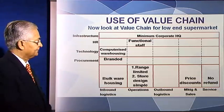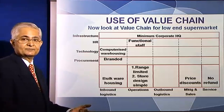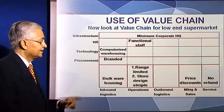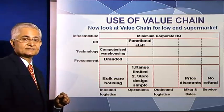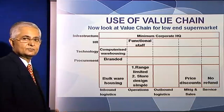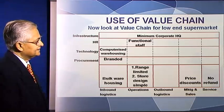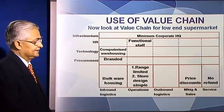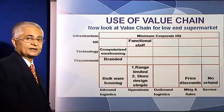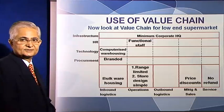When you look at operations of the shop, range is limited, store design is simple, unlike a premium supermarket where the store design is an important issue and limited range is not the problem. The issue there is that old products need to be removed. The point here is that you provide a limited range because you want to keep your costs down. It is a low-end supermarket. When you look at marketing and sales, price discounts are very important here because customers are price conscious, they are price driven. Customers to the low-end supermarkets are price driven. What about service? Customers here do not expect a refund, right? So it's a no refund policy.